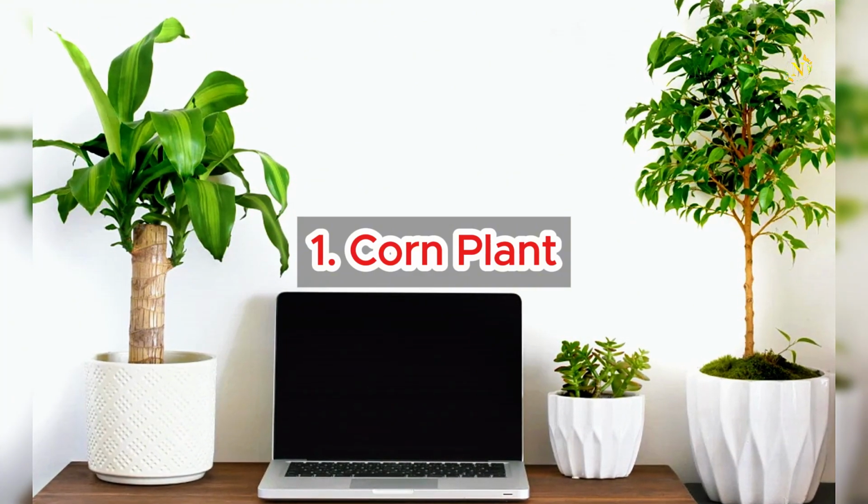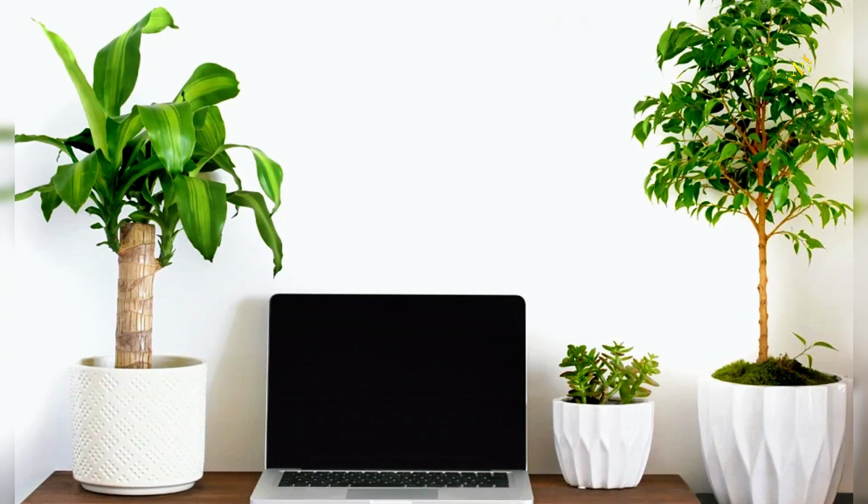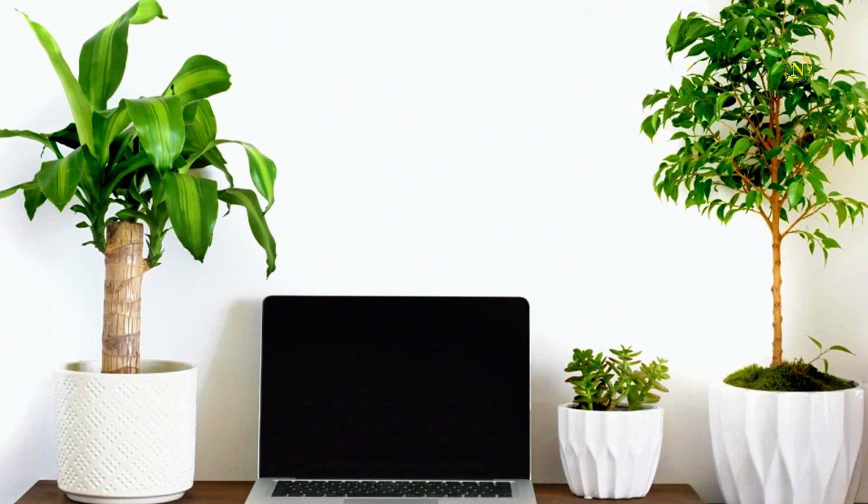1 Corn Plant. This plant's corn-like, glossy green leaves make it suitable for any modern design. However, most growers prefer the variegated variety because the yellow stripe down the middle or along the edges really accentuates the beauty of the foliage. The corn plant doesn't require much care.